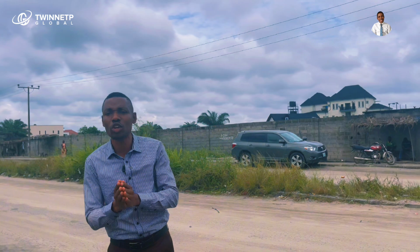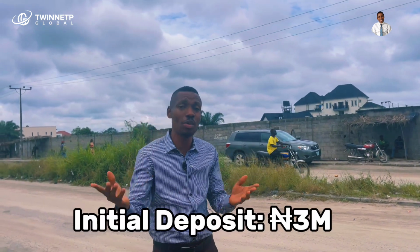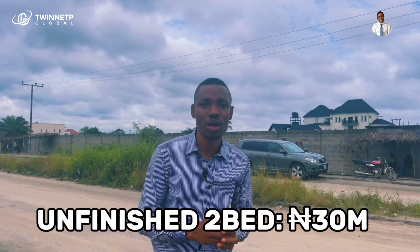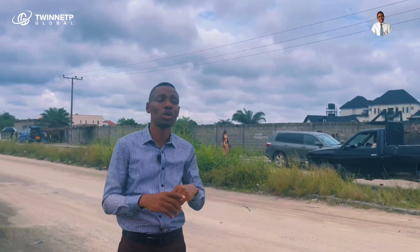Now, for a reminder, this apartment we're talking about will be launched on the 15th, which is next week Tuesday. So if you are interested, all you need is an initial deposit of 3 million naira. Remember what I said? The finished apartment is selling for 36 million naira, 0 to 6 months, all right? While the unfinished apartment, which is the carcass, is selling for 30 million naira. So remember, it's a two bedroom apartment we are building right here in Abijo GRA, Lekki, Lagos, Nigeria.